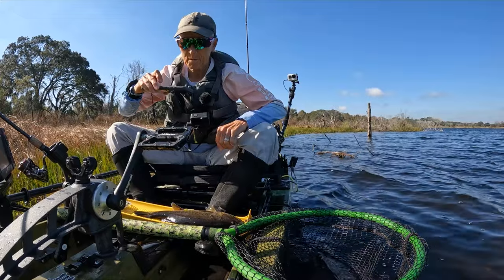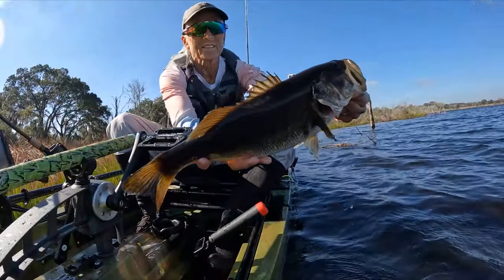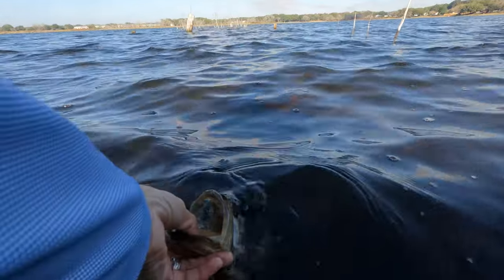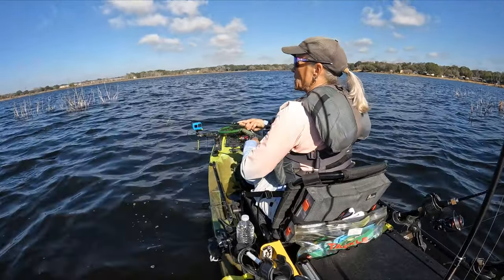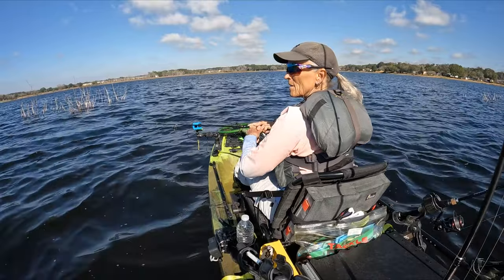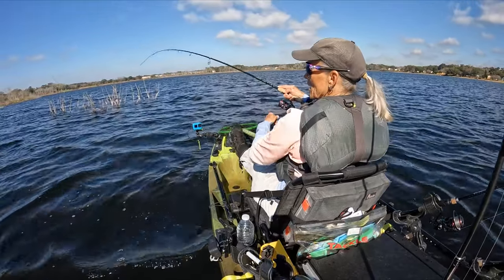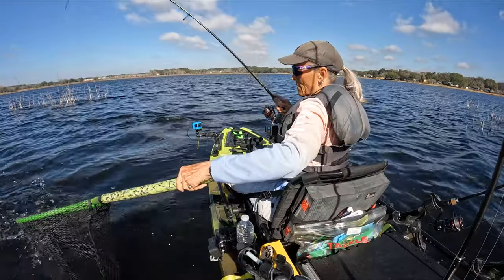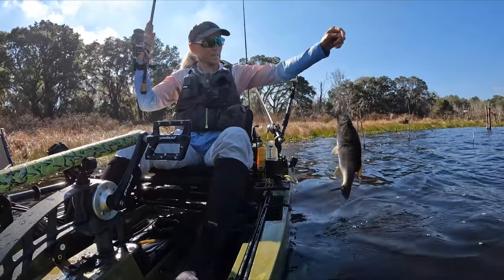Alright. Put your tail down. We're gonna call him 16. Another, not giant, but decent. All right, Bubba. Let's let him go. Oh, he went right under my kayak. I think that one was close. Oh, good God. There's some fish in here, guys. Oh, look at him swim. This is another okay one. Nah, he's not giant. Yeah, that's an upgrade, though.